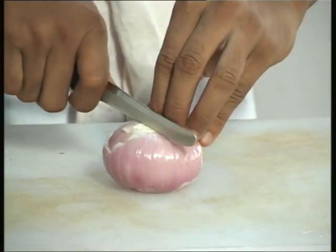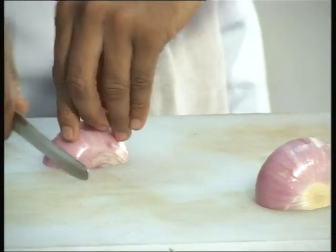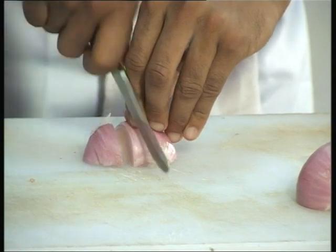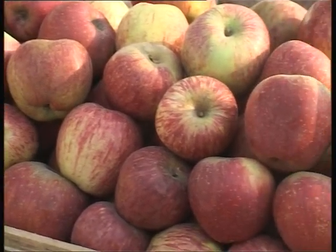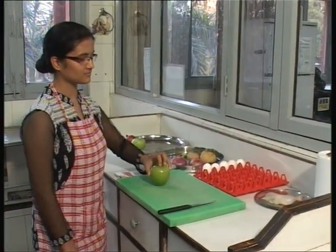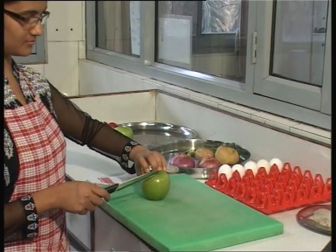Raw materials need to be cut properly so that they do not spill over. This is even more important for food that is consumed raw, like fruits. Keep your hands clean and ensure that the food is not touched with anything unclean.